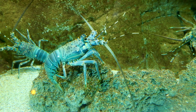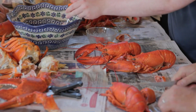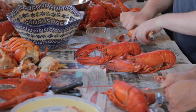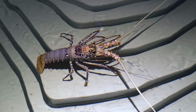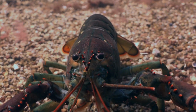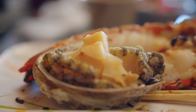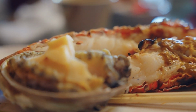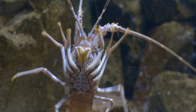Preparing for splitting, place the lobster on a clean cutting board. Use a sharp chef's knife or kitchen shears for safety and precision. Splitting the lobster, position the lobster belly side up. Insert the knife just below the eyes, cutting down through the head. Then, continue to slice through the shell all the way to the tail. Be cautious to avoid cutting through the tail itself.